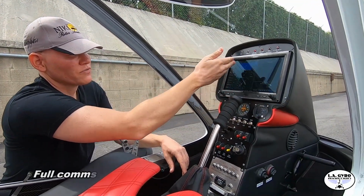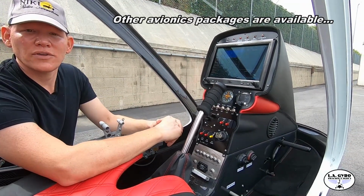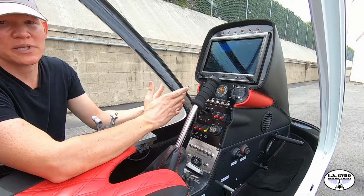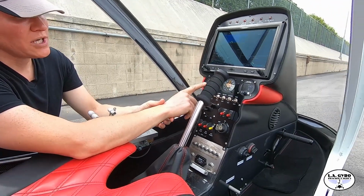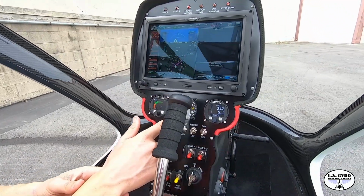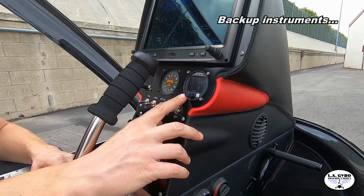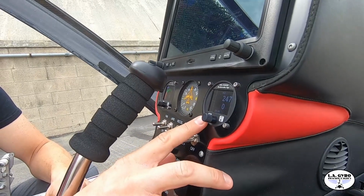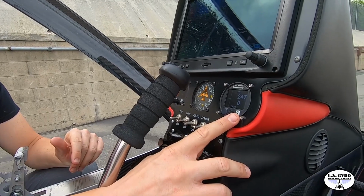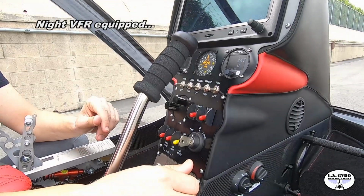This is a really great suite. It has your full comms as well, and GPS. There are other avionics packages available, from more traditional steam gauges to Canardia glass panels and possibly even Dynon. There is a MGL rotor RPM gauge, and obviously a compass, and a backup MGL, which gives you airspeed, altimeter, and vertical speed indicators. So if you were to lose this panel, this critical backup instrument will be sufficient to be able to get home. This particular model is equipped for VFR night.